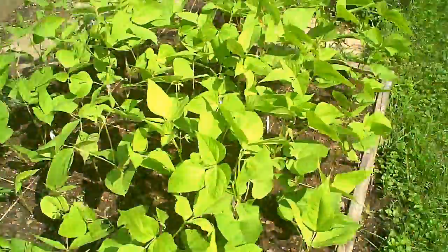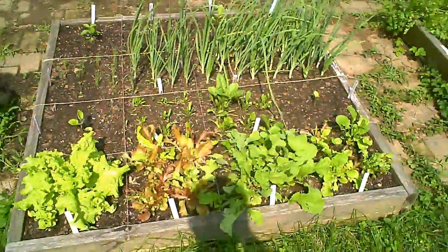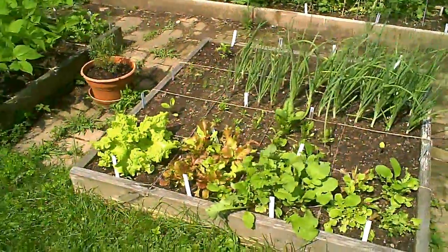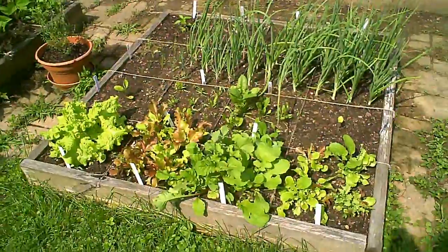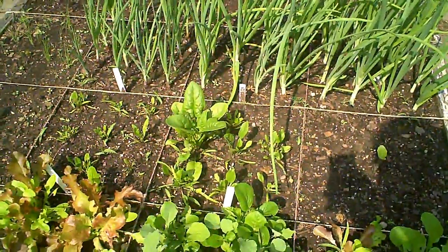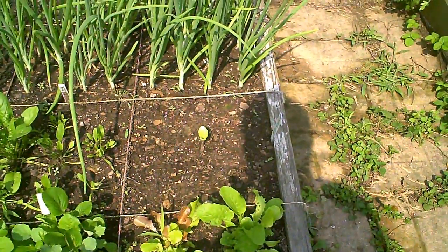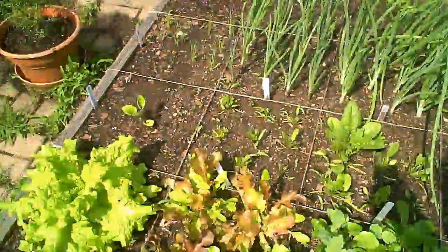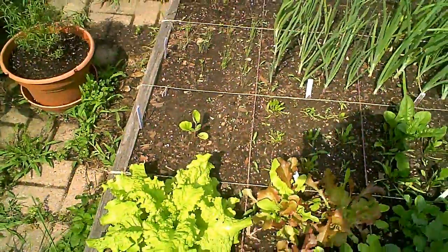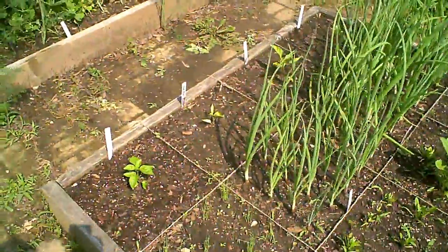We'll move over. We saw the onions and the lettuce last time. Well, now the lettuce, I'm going to get my shadow out of this. The lettuce is ready to eat, and I think you can see spinach is doing very well. And now we have the little teeny eggplants. They certainly start out small, and hopefully they'll pick up pretty quick. And then I can again get my shadow out of the way.